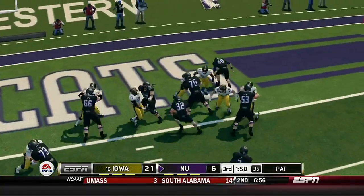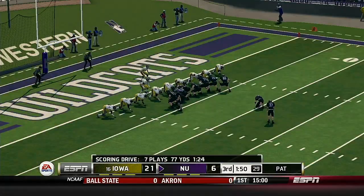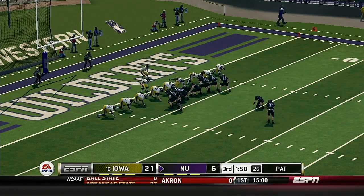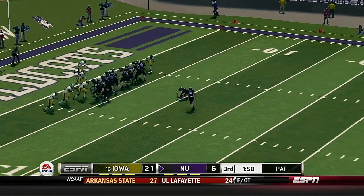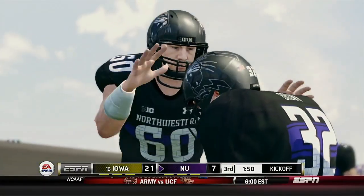And a halfback took it in for the score. Yep, he punched that in from a short distance. He had great blocking up front on that play. Tacks on the extra point.